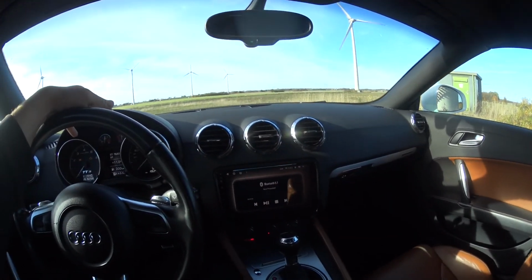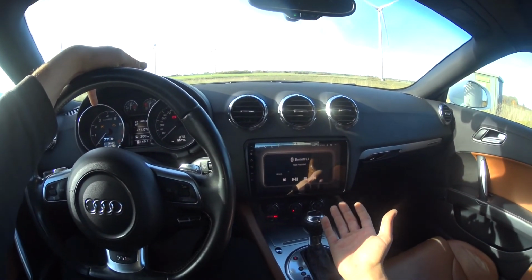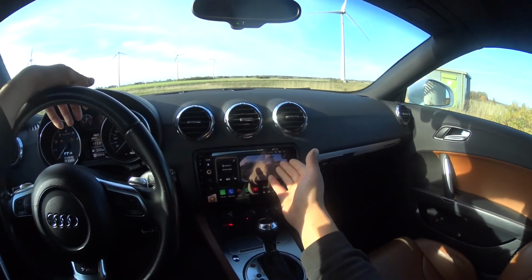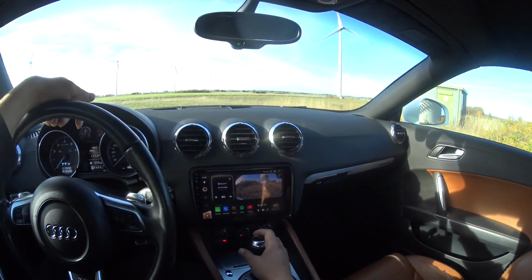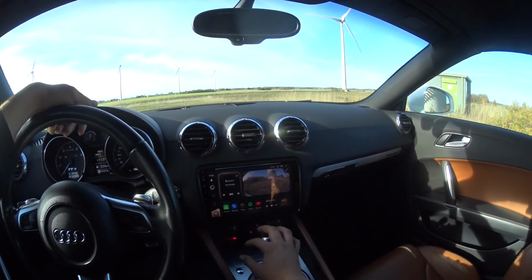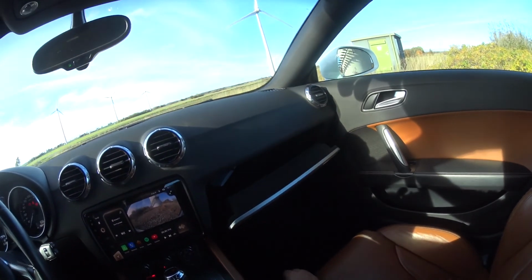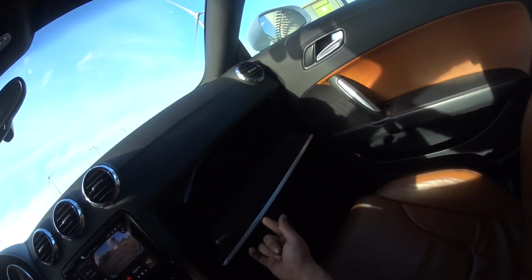The owner changed the stereo here to an aftermarket one, I believe it's called. It's really good. It has a lot of stuff. It has a back camera. You have Spotify, CarPlay, all you need. It looks like just your normal Android phone. Let's see if there's space. There's quite enough space, and it goes down slowly and nicely.